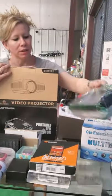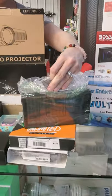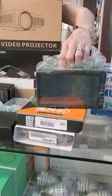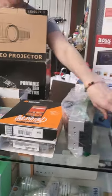We have a car stereo. It's a 7-inch multi-functional car MP5 player. We have a really nice speaker.